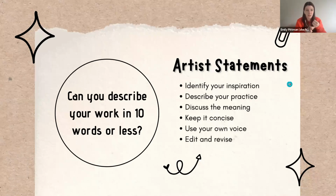I'll give you a few minutes to get started. You can identify your inspiration if you have a really clear source of inspiration. If you don't, don't worry about it. You can describe your practice. You can discuss the meaning behind your work, if that's clear for you. Keep it concise. I'm making you keep it really concise. Normally it doesn't have to be 10 words or less, but I find it helpful to have a longer version and a shorter version. I can send the shorter version off in an email when I'm just getting some information out. But when I'm formally applying to something, I can give the full longer version, maybe a 250 word version and a 50 word short version.